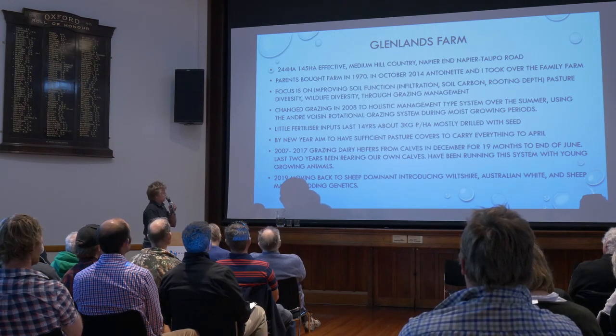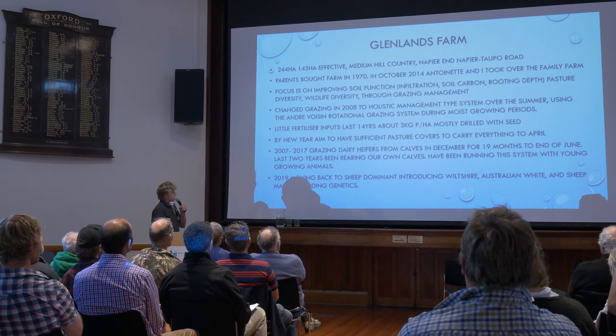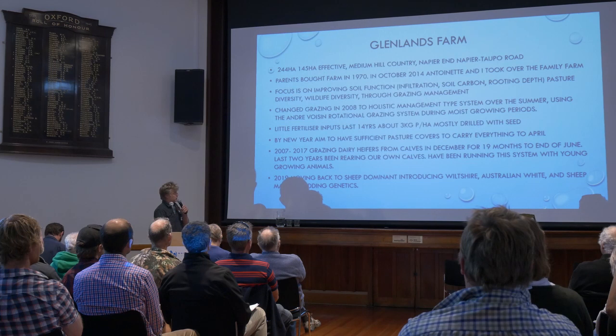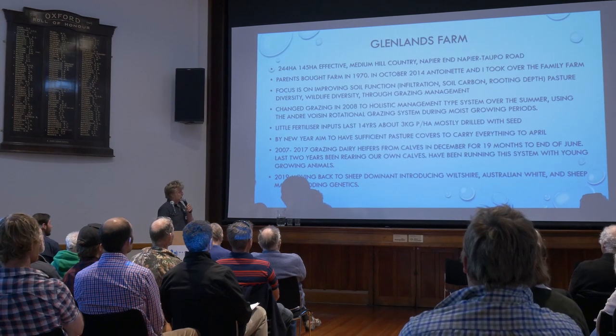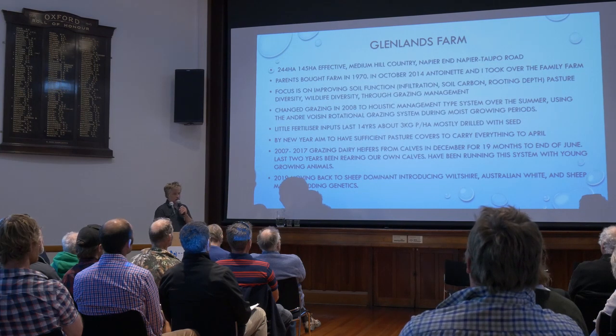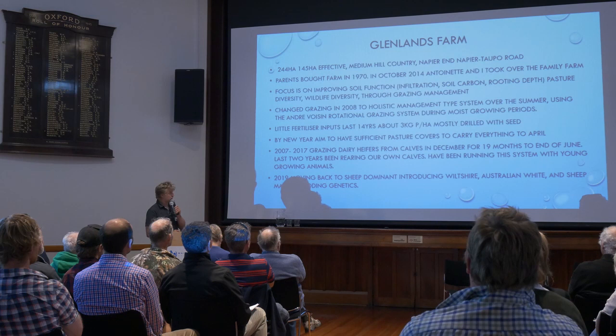2008, we had a big change in our grazing policies. You'll see a photo in a couple of slides. What was the catalyst for that? So over the summer, we do a more holistic type grazing management system. And then during the growing seasons and over the winter, it's more of an Andre Voisin type arrangement, which is a traditional dairy type grazing.